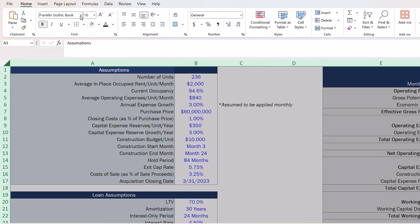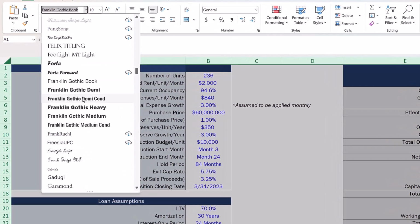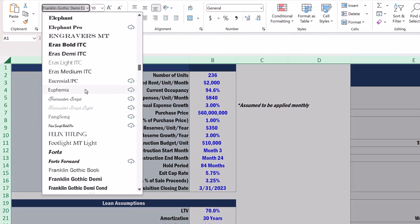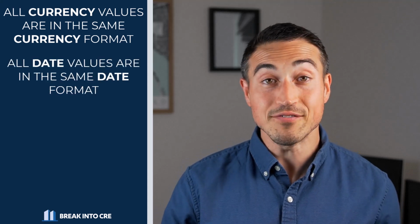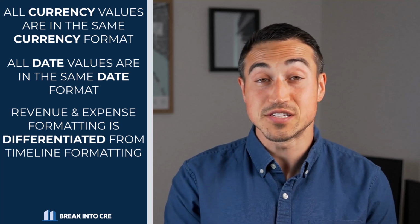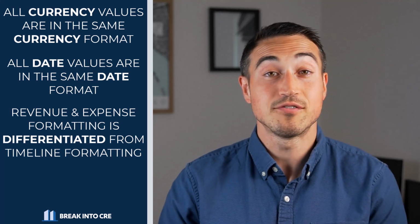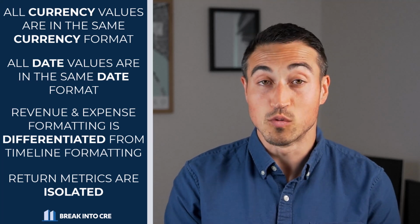Now, this does not mean that you need to go all out with your design and add things like the company's logo or fancy font styles to your model, but you will want to make sure that things like all of your currency values are in the same currency format, all of your date values are in the same date format, the formatting of your revenue and expense line items are differentiated from your timing headers, and your return metrics are incorporated into their own specific section.